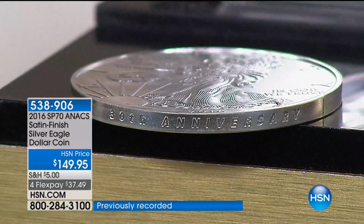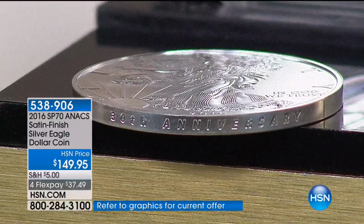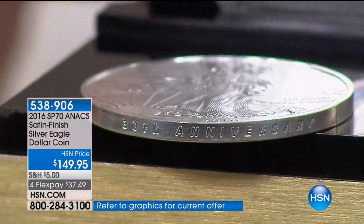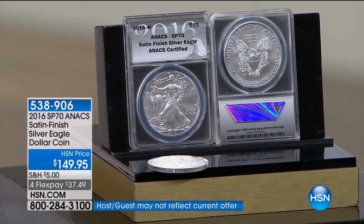I got the 10th anniversary, so they range from about $1,000 to $30,000. Or you can get the 30th anniversary for $149.95. Well, you hear how every one of those coins has increased in value. Tremendous. No, I have no guarantee that this is going to do that, obviously.